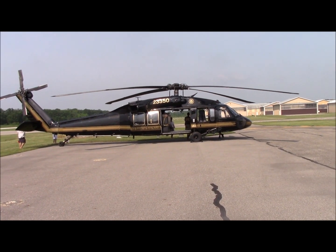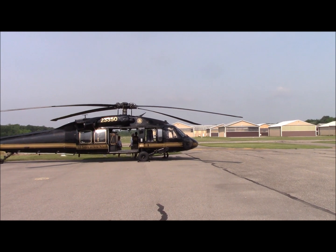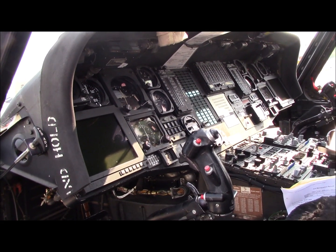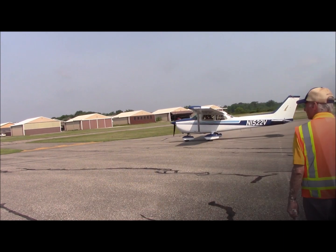That's the U.S. Customs and Border Protection helicopter. I understand it's the Black Hawk. There's the interior. There goes the little one.